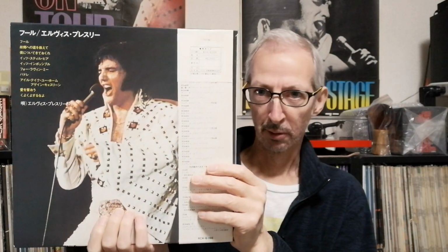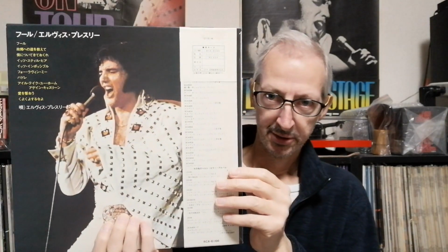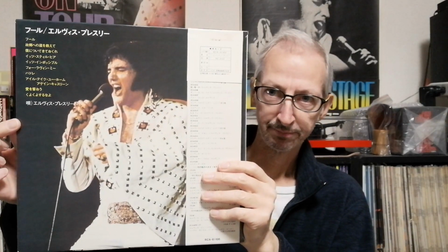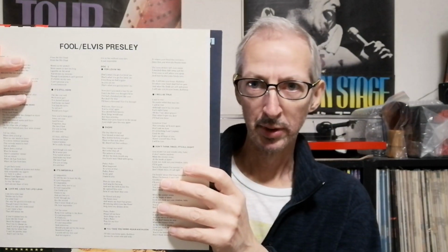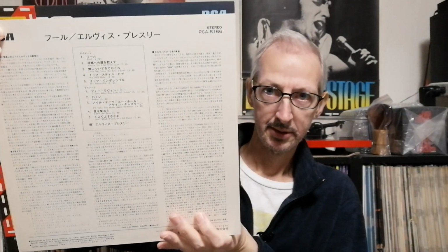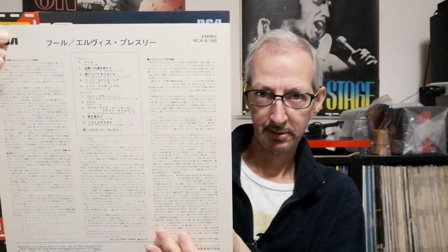Maybe there was some complaint after the He Touched Me cover, I'm not sure, but this one was released with this striking back cover. All the song titles are here in Japanese. And once again, the album came with a separate insert with English lyrics on one side, Japanese liner notes on the other side.